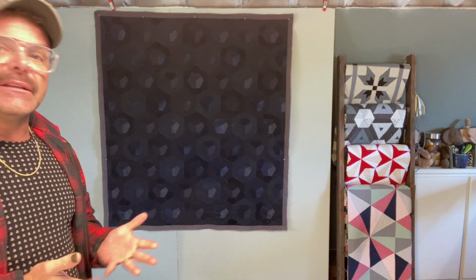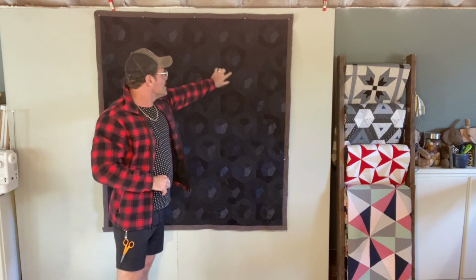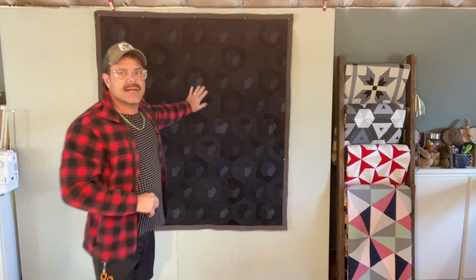Now, the pattern itself is polygons that are then surrounded by this other polygon, or hexagon. And it has a real weight to it that I'm loving.